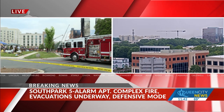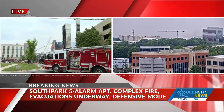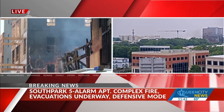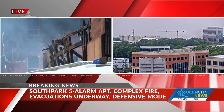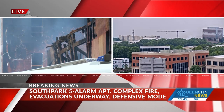And Chief, when it comes to the investigation, obviously too early to speculate at all, but what will that look like? What are those investigators, what will they be looking for once the fire is out and the hot spots have cooled down to kind of point them in the direction to what may have started this?